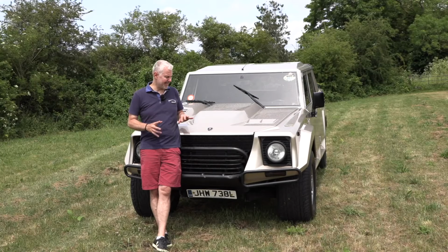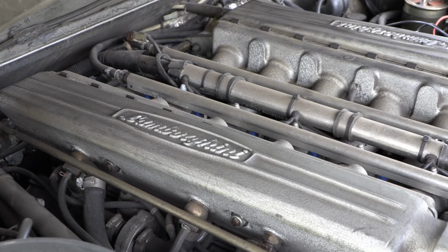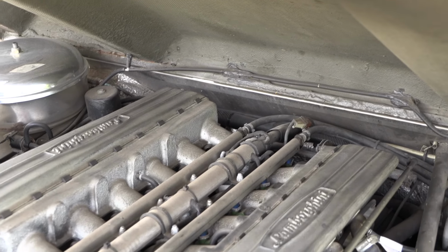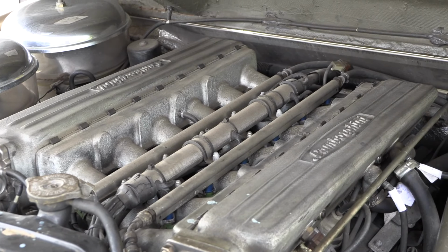So for use in the LM, Lamborghini actually slightly detuned the engine from the Countach, also to give it a bit more torque. This car is a later version and has an engine from a Diablo, or a version of the Diablo engine, because it is fuel injected instead of having the carbs. I think it puts out in the region of 450 horsepower.